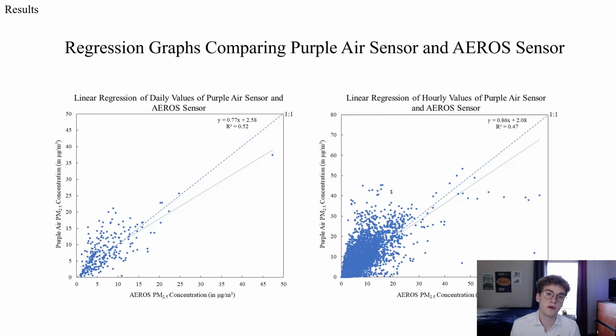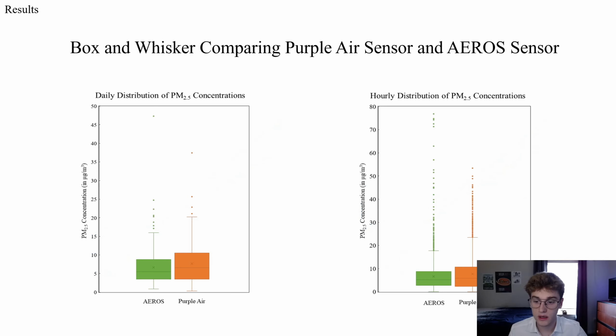Looking at the regression graphs comparing the purple air sensor and the Aeros sensor, we see that the data is actually a little bit better than that of the TCEQ. This is expected considering that these sensors are co-located and not 5 miles apart. Again, we have a low R-squared for both of these, and again, we have an increase from our hourly values to our daily values, and we expect that.